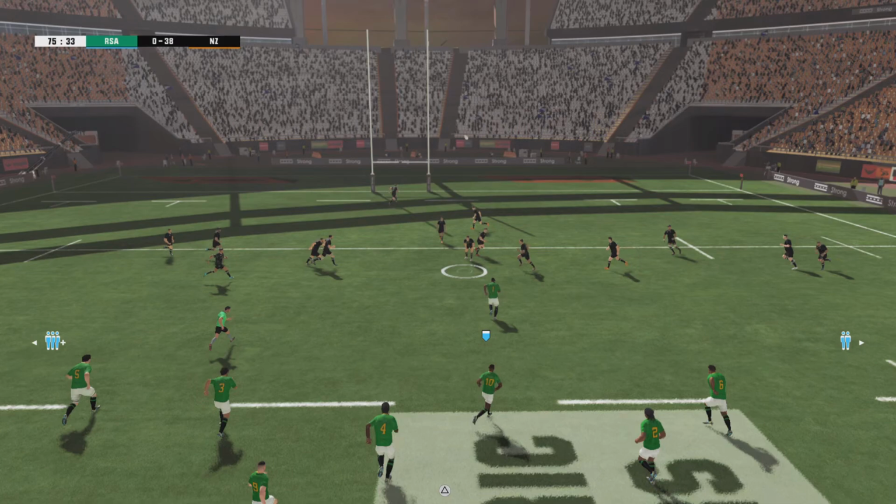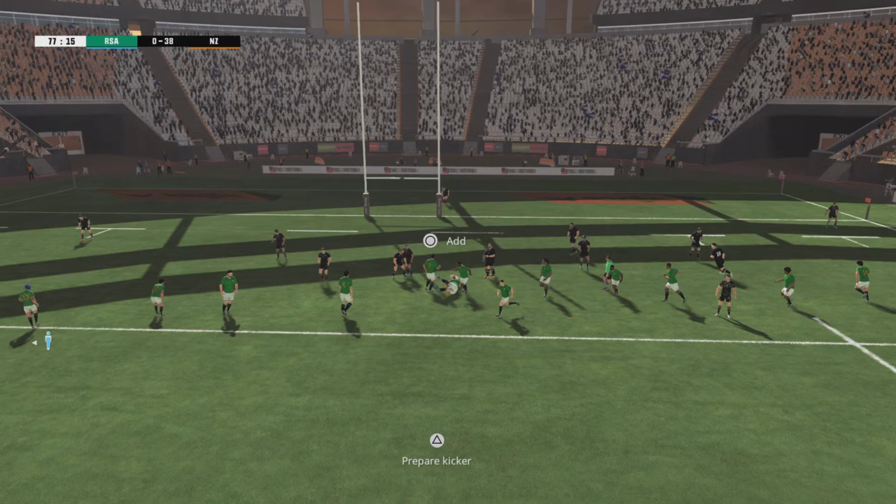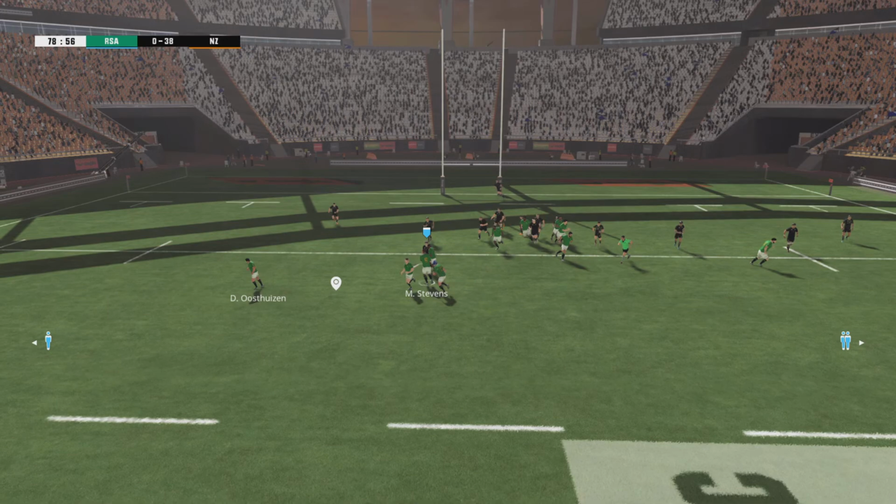And it ends up safe in his arms. A great platform to attack from here, from this ruck. He's taken to the ground, now he has to release the ball. Here comes the support. The ball's been burgled. That's a terribly executed pass.